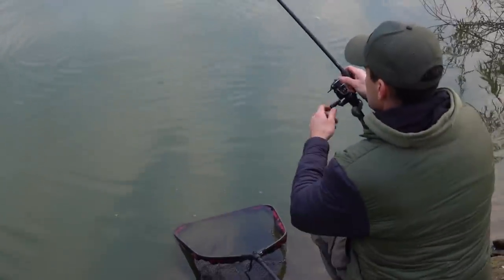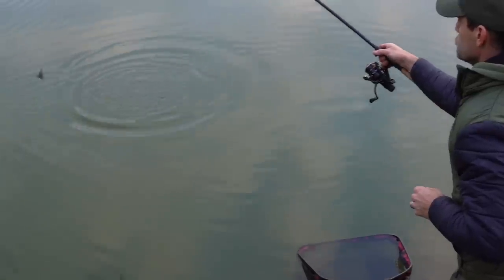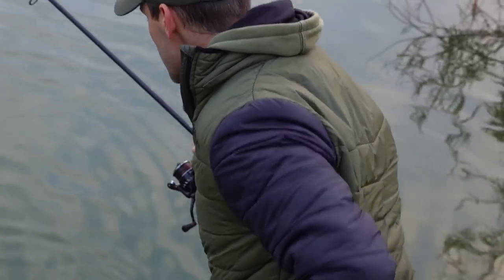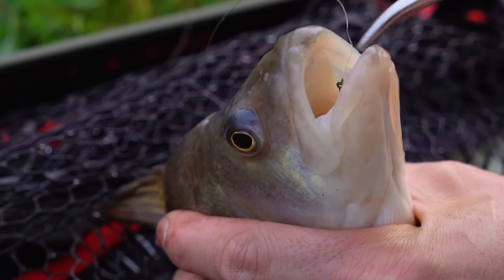I was literally just about to reel in this one because it had done nothing, and it ripped off as I put my hand on the rod. I actually thought it was me setting off the alarm. But no. That's all right, you know? Don't think it's quite as big as the last one, but it's got a decent frame on it. Let's get it on the mat.